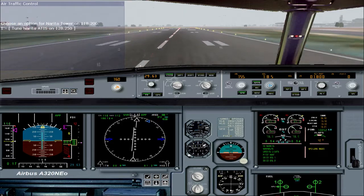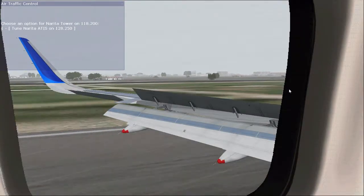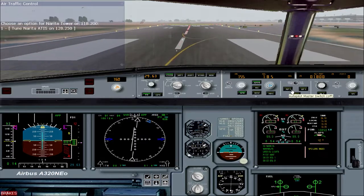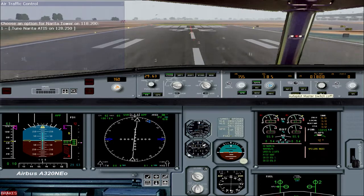Find the reverse thrusters now. Spoilers are deployed. Brakes.